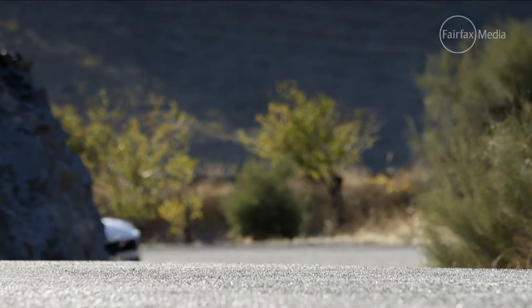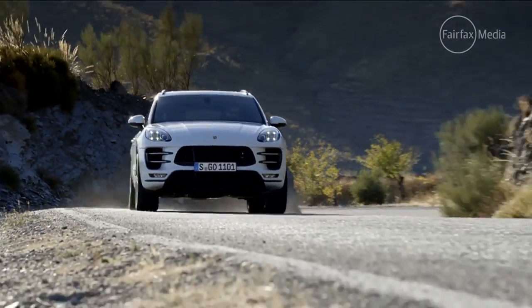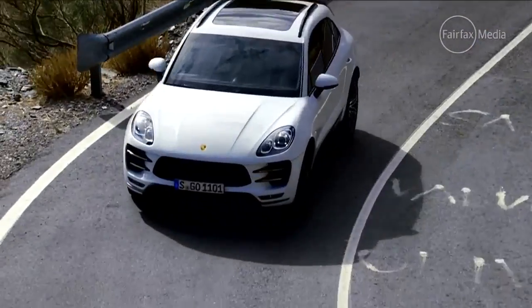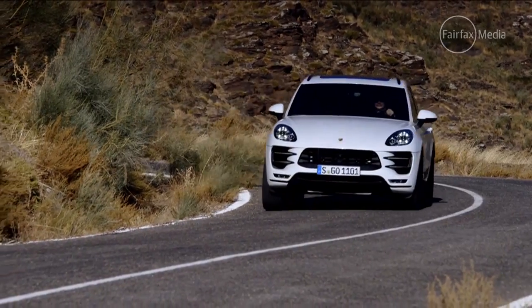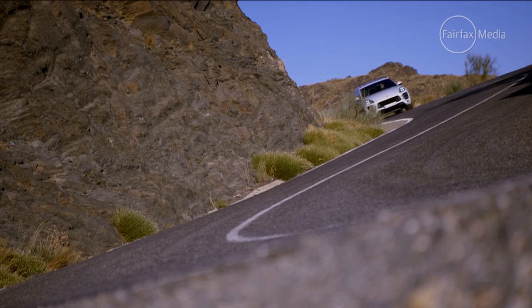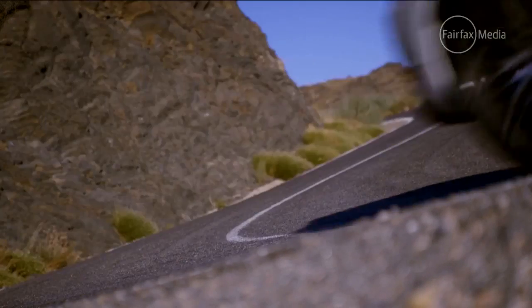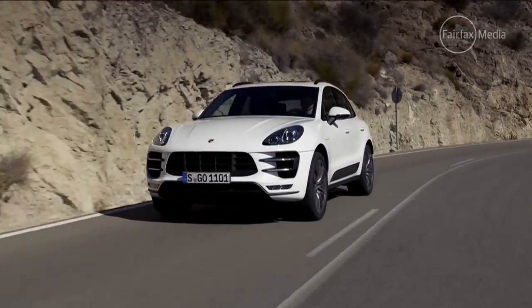The Macan range is headed by the Turbo model, which features a powerhouse 3.6 litre twin-turbo V6 engine that produces a heady 294 kilowatts of power. In an SUV that's smaller by about 150 millimetres than its Cayenne big brother, that results in vast amounts of acceleration. Porsche claims the Macan Turbo will hit 100 kilometres an hour from standstill in 4.6 seconds, and you'd better believe it feels the goods.